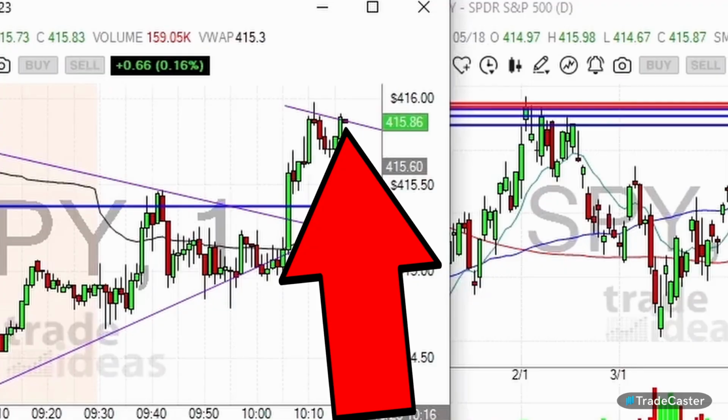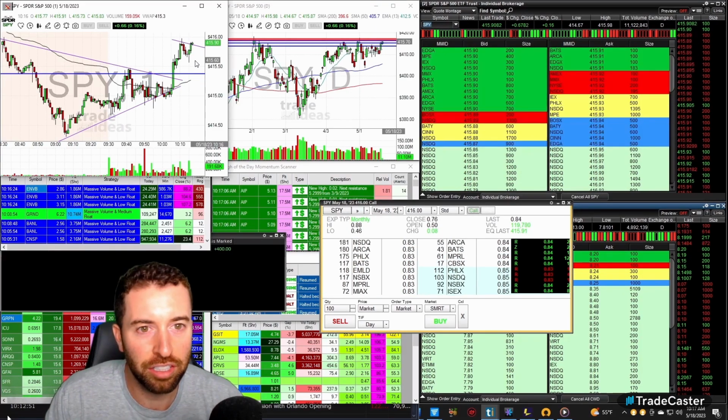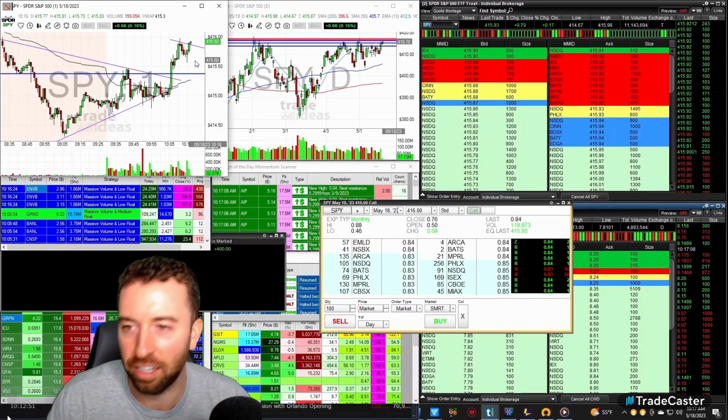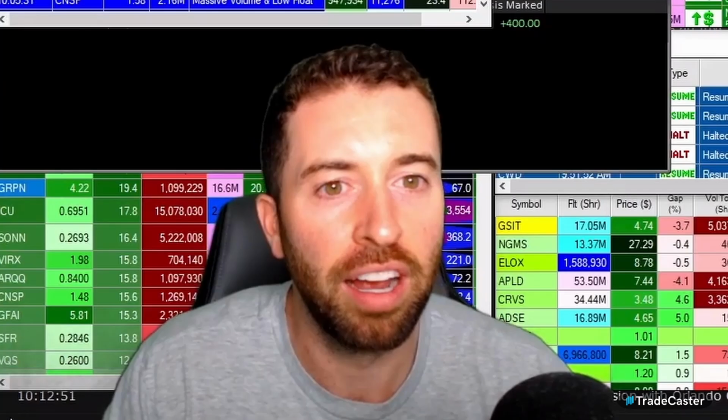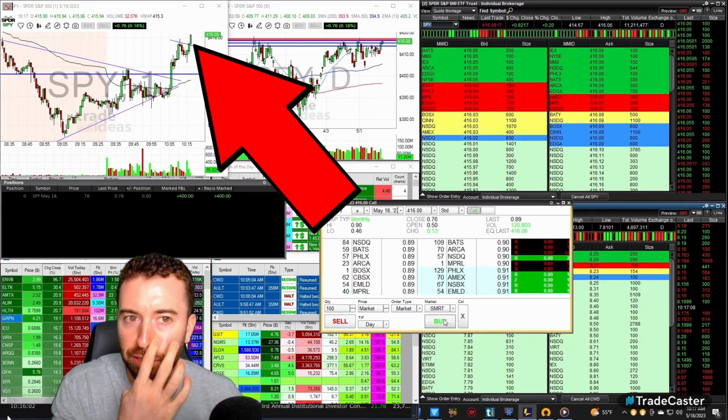Let's see, are we going to hit this downtrend and then start cracking through it? Let's see, it's trying to break through it already. We got a little bit of this downtrend already trying. Buyers are clearly in control. Buyers at this moment are clearly in control. Here comes again 416. Buyers are still trying to take over.